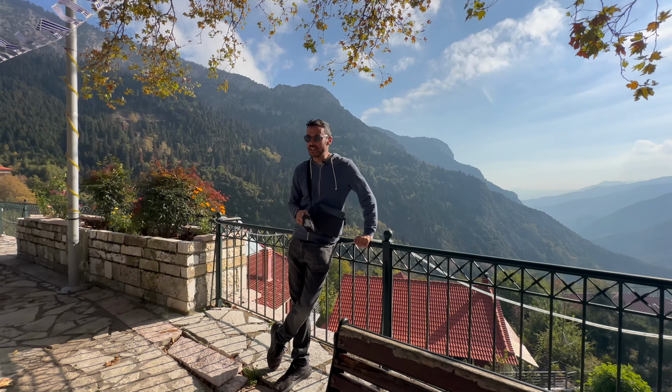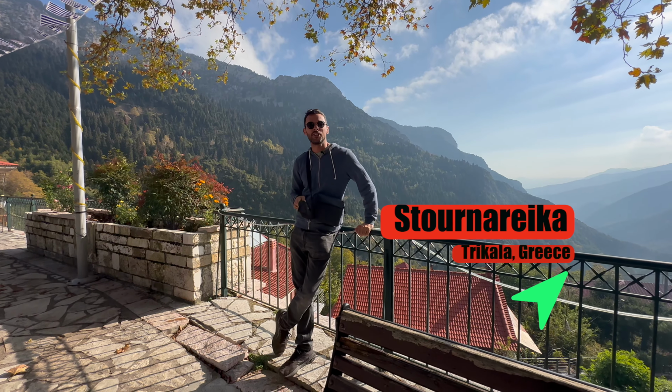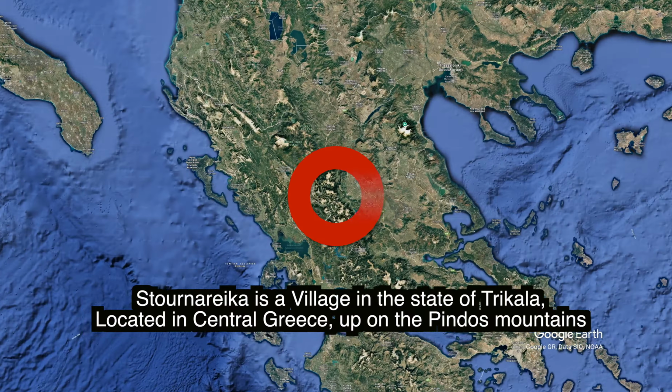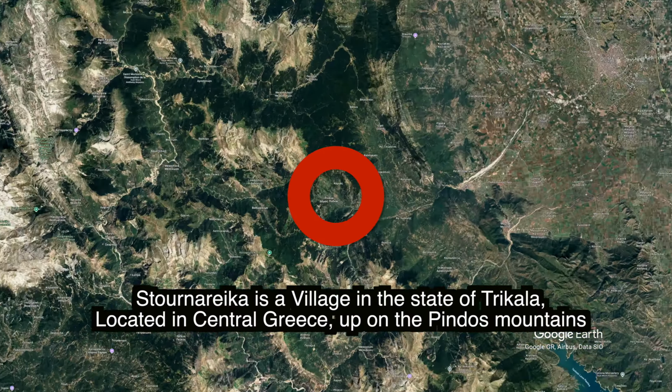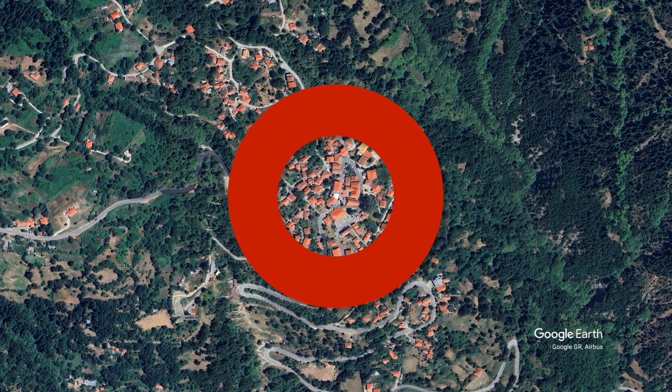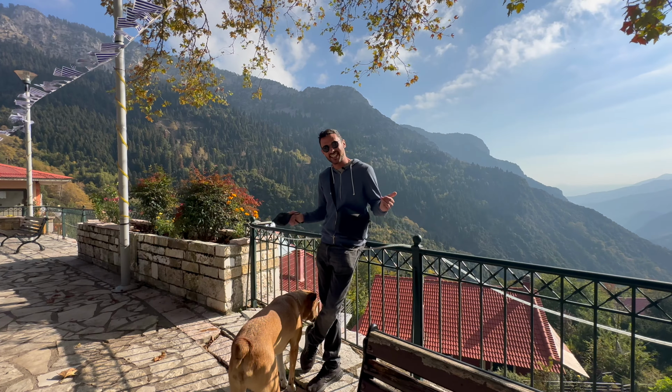We are currently situated in Stournareika, a village which is about a 30-minute drive from Ropoto. Stournareika is a beautiful village up here in central Greece in the Pindos Mountains. It's at 850 meters high with beautiful views, and it's the closest village we could find to spend the night before we head the next day to Ropoto, which the next day is today.